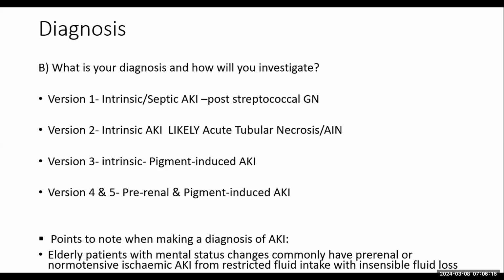And when we have over-the-counter drug use, either NSAIDs or maybe an aminoglycoside, these are the things that come to mind. Version 3, most likely intrinsic, that was the one who was beaten and had a robbery attack. So rhabdomyolysis is in the picture. A pigment-induced acute kidney injury is likely. Version 4 and 5, the diabetic who was kidnapped for 4 days, very likely he might have gone into some form of hyperglycemic crisis. Dehydration is somewhere in the picture. So it's a mix of a pre-renal and as well pigment-induced AKI.